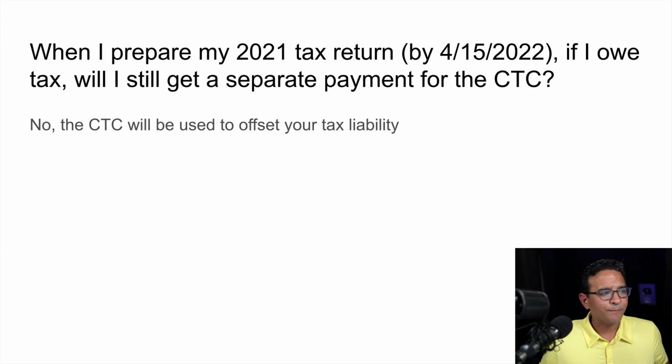Now, when I prepare my 2021 tax return, let's say I owe tax, I have a tax liability. Will I get a separate payment for the child tax credit after I pay my liability? The answer is no. The child tax credit is calculated in your overall tax liability.